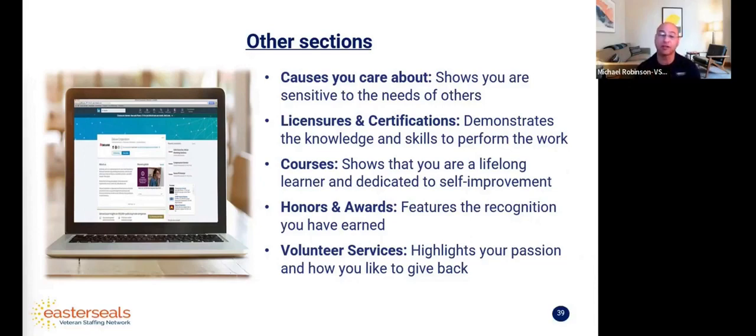And then, of course, volunteer experience. I tell many people that I help with resumes that if you have volunteer experience that's directly related to the work that you do, you don't have to wait to put it in the volunteer section.